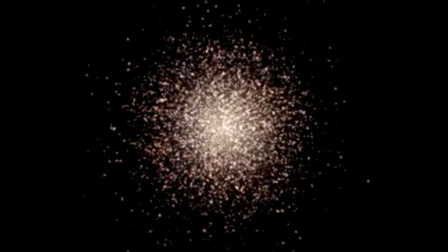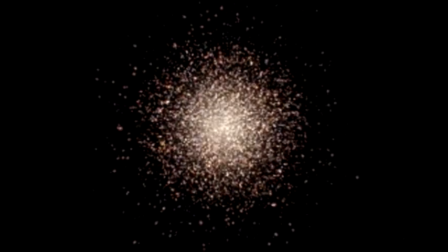Star clusters are some of the most beautiful objects in our skies. Hubble has viewed many of these over the years, but it's not all style over substance. These clusters are incredibly useful to the astronomer studying them. What can they tell us about our universe?